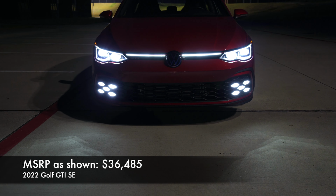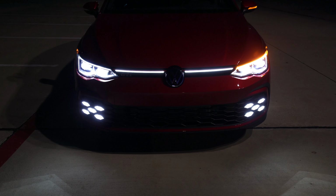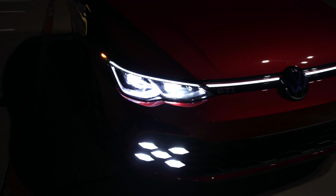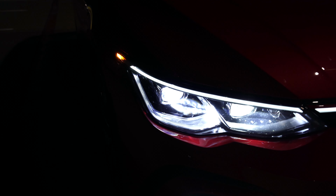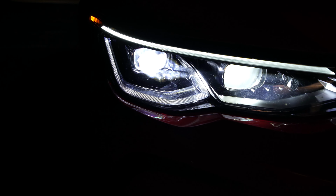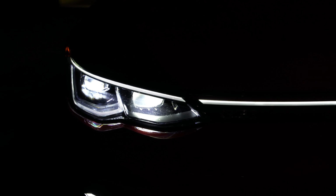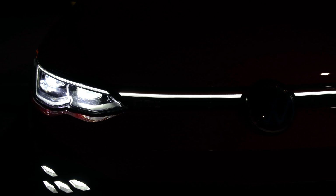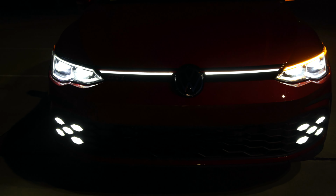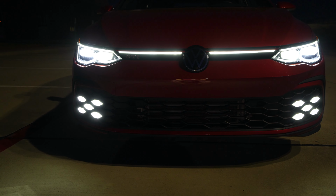This is very unique and it really stands out at night, not only with that light bar, but with the pattern on these LED fog lights. So here's the thing, LED headlights are standard. They will be reflectors on the base model, but this SE and the top Autobahn get projectors plus the LED daytime running light. And then this LED light bar that runs across is on everything except the base model. So SE and Autobahn. And the fog lights are actually standard and they look pretty sweet.